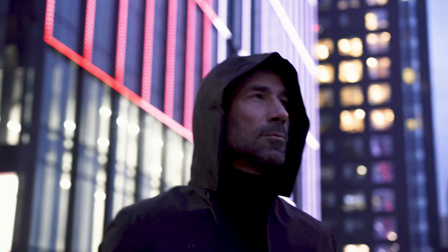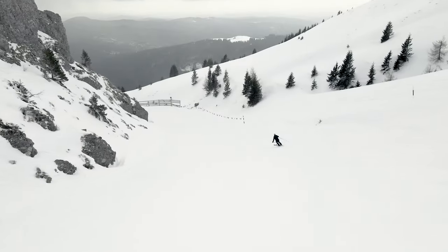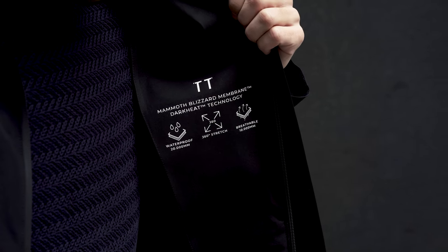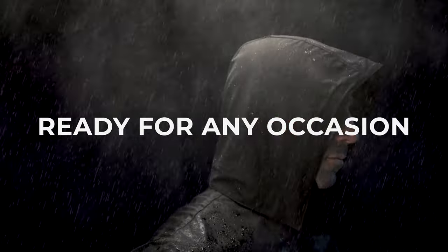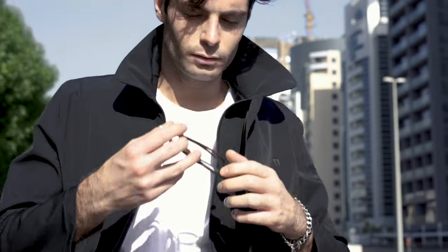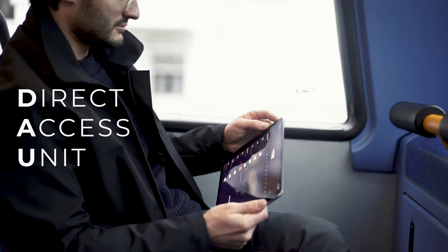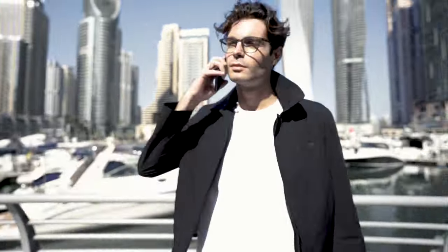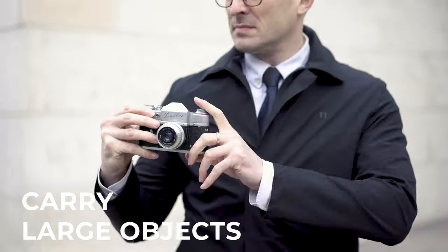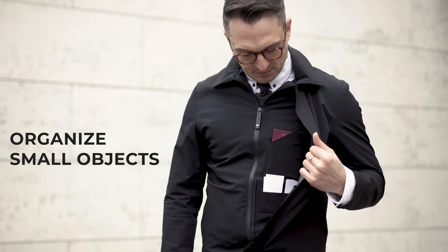There is an inherent freedom in owning gear that lets you do more, go further, and worry less. Built with the ultimate DarkHeat 4 Seasons custom tech fabric, our tactical outerwear lets you carry everything, everywhere, and makes it instantly accessible. The unique magnetic direct access unit is a smart storage compartment that goes beyond what you expect from a premium jacket, giving you exterior access to large objects like tablets, while keeping small items organized.